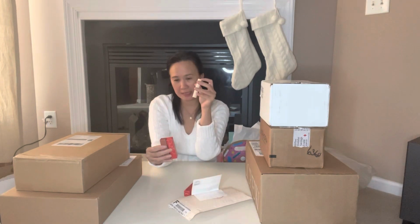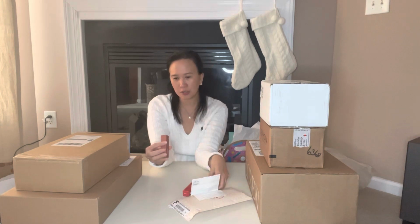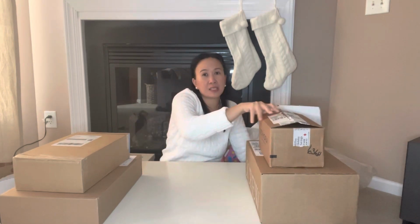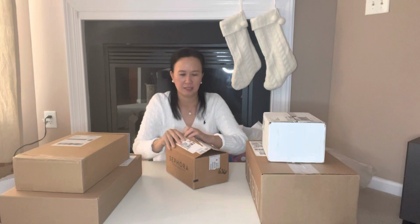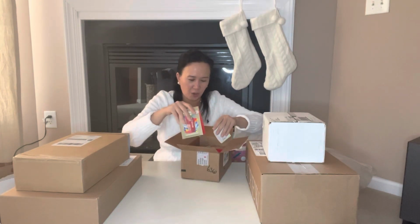The lip treat is Girl Crush in color, Fluff Matte, Girl Crush also, and the other one is Frolic. Sunny's Face, and they're available in the US now. I bought some in Sephora too. Some of it are gifts, so I'm not gonna open it.